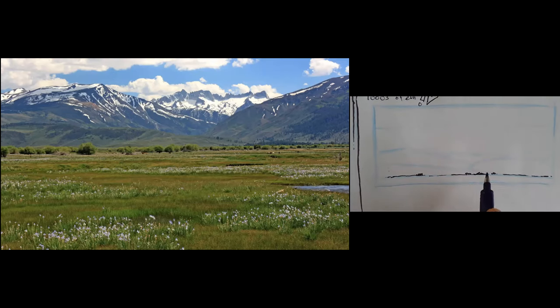All right. Now, there is a moraine that comes down here. And I draw that with a slightly heavier line. I'm going to suggest that there are some valleys that come off it with some lines that tilt in this direction.